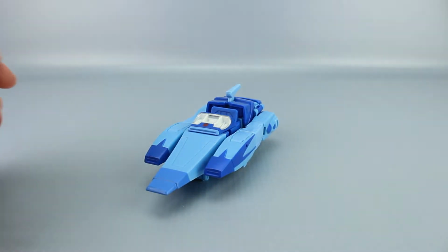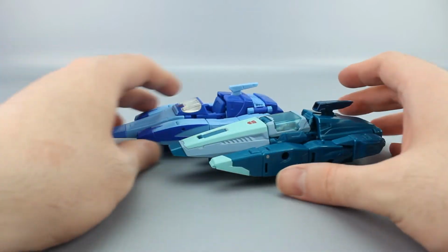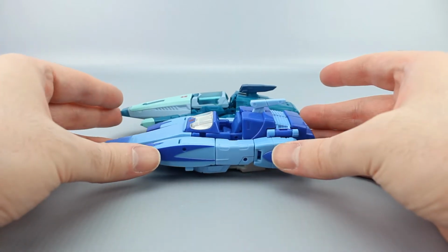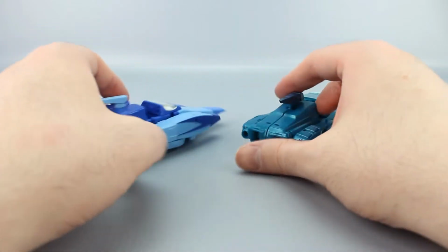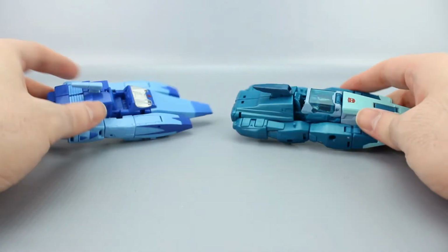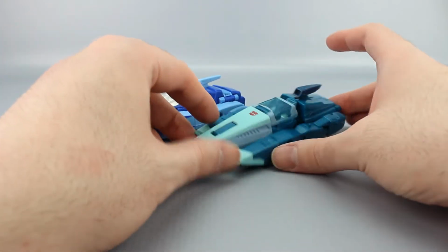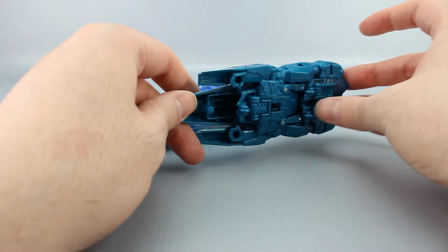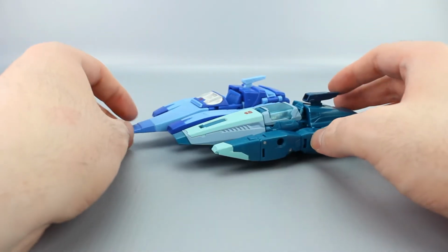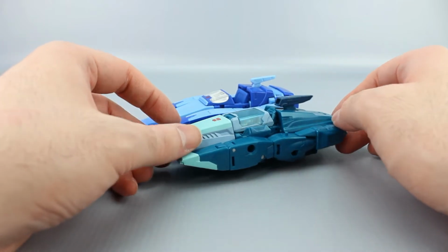And just for comparison's sake, here he is with the Titans Return Blur, which is kind of similar, not surprisingly. They're very similar in length and size and everything. I believe the new Blur is a bit wider, maybe. Very, very similar. The only thing is color, which the Takara version took care of, but this one can roll, so that. It actually has a little dude in it.